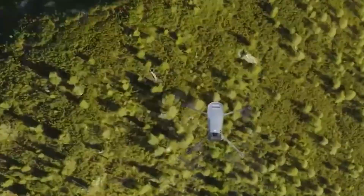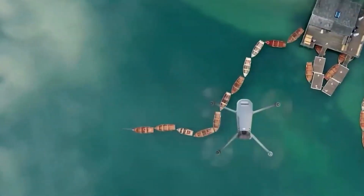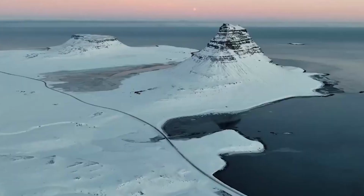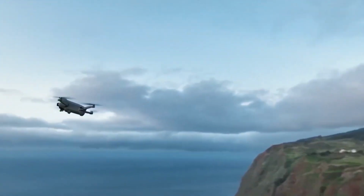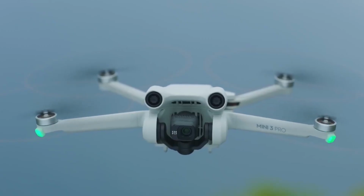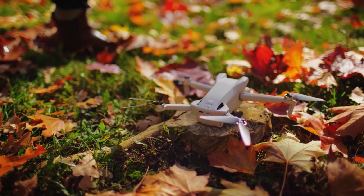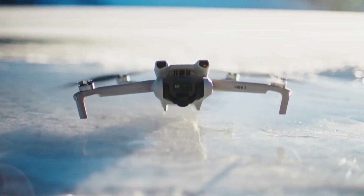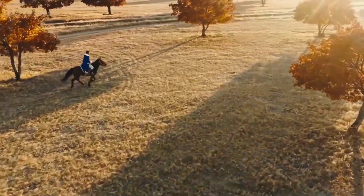In conclusion, the DJI Mini 4 Pro is expected to come with a range of exciting features that would make it a top choice for drone enthusiasts and professionals. While the price may be higher than the DJI Mavic Mini, the improved camera, flight performance, and intelligent flight modes would make the Mini 4 Pro a worthwhile investment for those who are serious about aerial photography and videography. With its advanced features and capabilities, the DJI Mini 4 Pro may revolutionize the world of drone technology and take the industry to new heights.